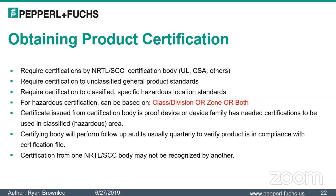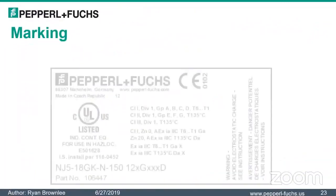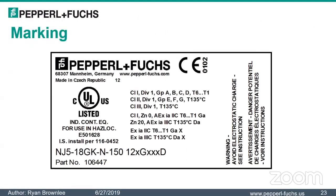Certification from one certification body may or may not be recognized by another body. Okay, so an example of a marking: this is a sensor from our FA division. So you have class and division there. We've got the hybrid standard, which is the AEx, the North American standard, which is kind of a combination between UL and an ATEX standard. That's what you see with the class 1 zone.